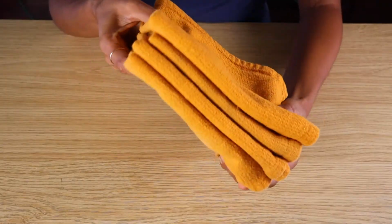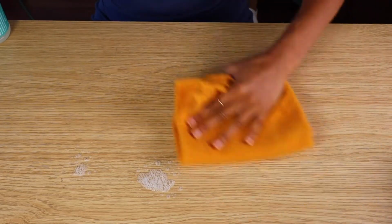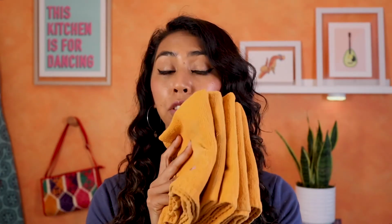You just keep a stack of these at home, and then whenever there's something you need to clean up, boop, boop, boop, then you put it in a laundry basket, then you wash it, and then now it's good to go again. I actually have two stacks. I have one stack that's just for cleaning, and then my other stack is fancy for when I have guests who come over and they just need a little napkin. You know, you work so hard for your money, why are you gonna spend it on paper towels? So I highly suggest you use kitchen towels.